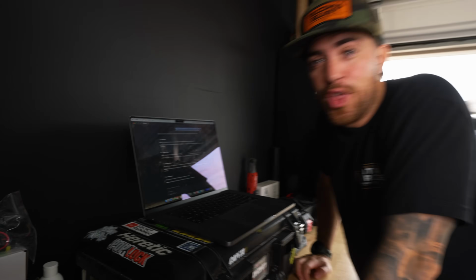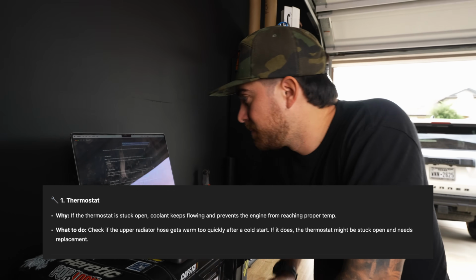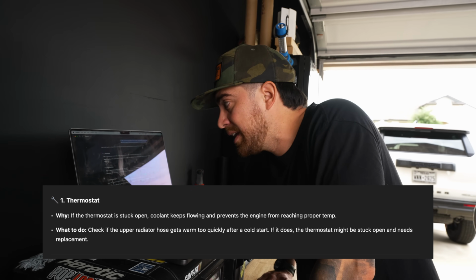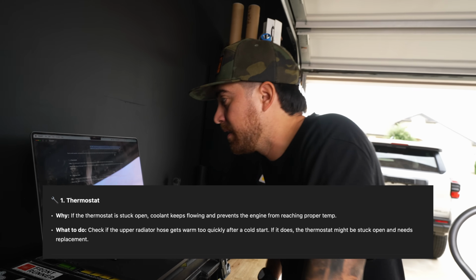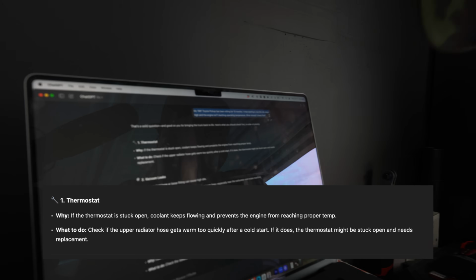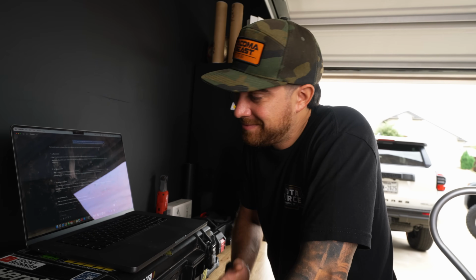First thing that it says is thermostat. If the thermostat is stuck open, coolant keeps flowing and prevents the engine from reaching proper temp. What to do? Check if the upper radiator hose gets warm too quickly after a cold start, which it is. If it does, the thermostat might be stuck open and needs replacement. So what are we gonna do? AI just said that the first thing we should check is the thermostat. Let's go get one.